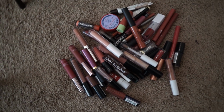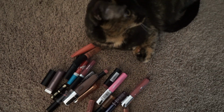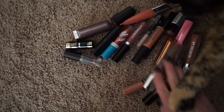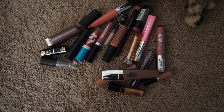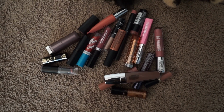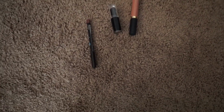There's a lot there. But this is the pile of things I'm getting rid of, as well as my trolley, who I'm not getting rid of. But these are the lip products that I'm getting rid of. It's not a ton, but it's honestly more than I thought I was gonna get rid of. Lip products are so hard for me to get rid of for some reason, but it needed to happen so bad.